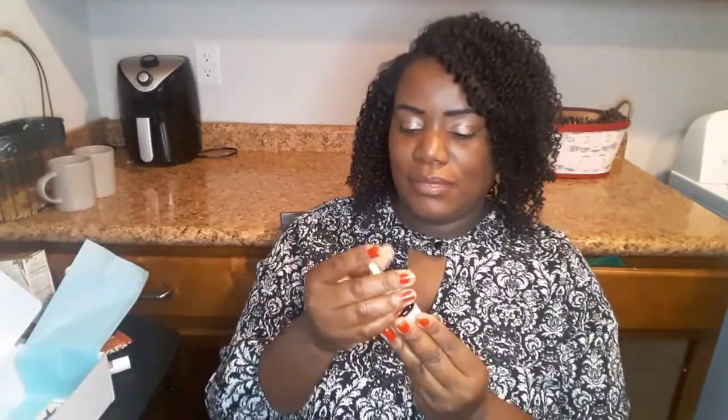See, it's stronger than I thought, but it smells really good. And this is what happens when you go and you mess with and try every single thing in a box. But yeah, shout out to Manuka.